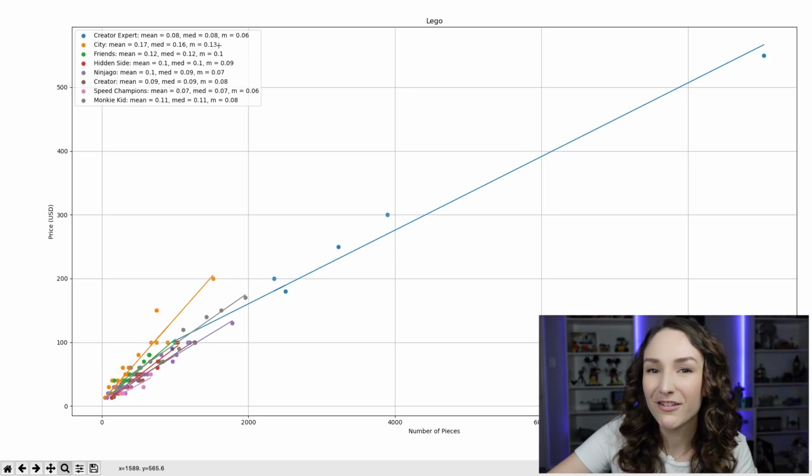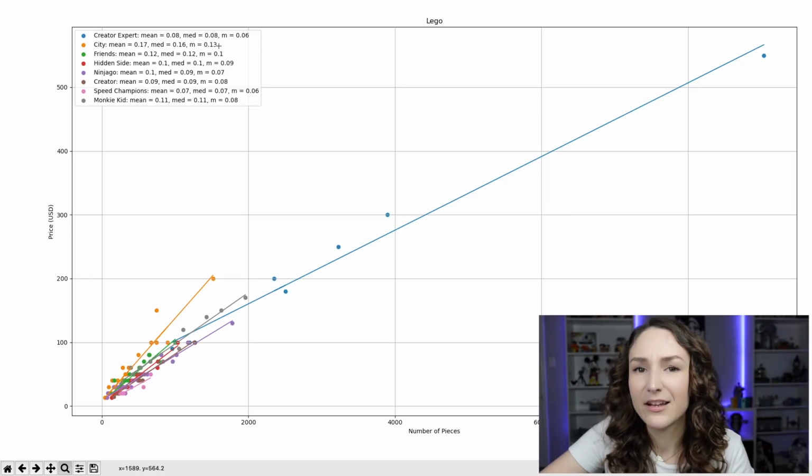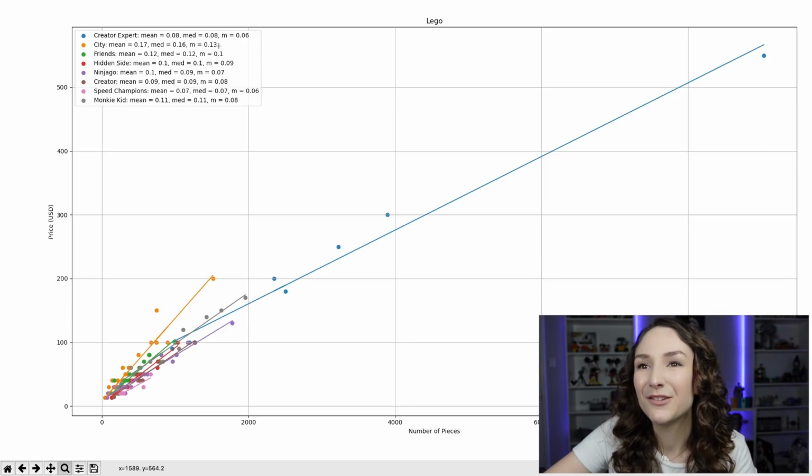None of these numbers are wrong. They're all useful. They're just different. And they do have their pros and cons again. So it's nice to include all of those here.